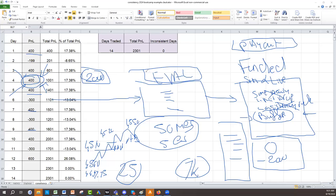You cannot do that on the eval, unfortunately, because you are going to create those inconsistent days. And if you do that on the eval, it will push you the other days to do the same size and max the account and blow up when the ranges are only 10 points.